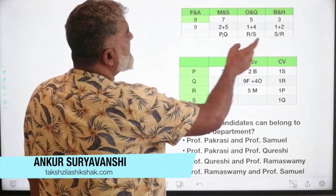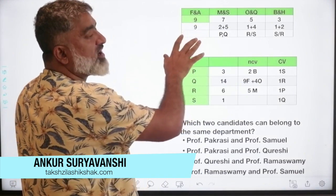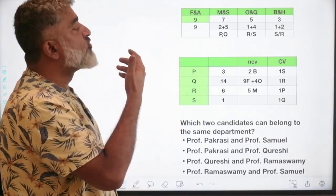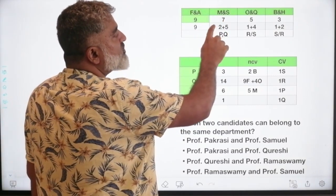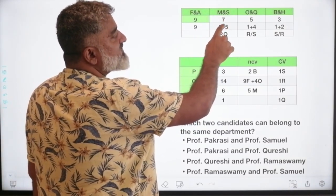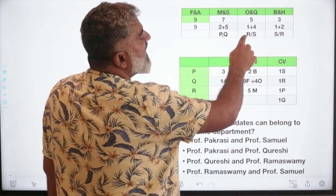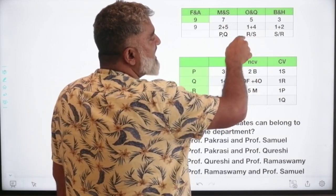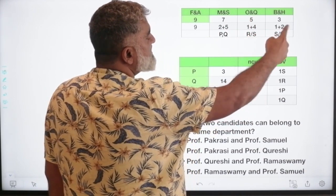I've captured all the data. FNA has 9 members, 9 candidates, 9 non-candidates, no one standing in the election at all. MNS has 7 total, a 2 and 5 combo, 2 candidates, 5 non-candidates. P and Q are the candidates, and so on and so forth. R or S, or S or R. If there is R here, S is going to be here. If there is S here, R is going to be here, right? And this is the breakdown.